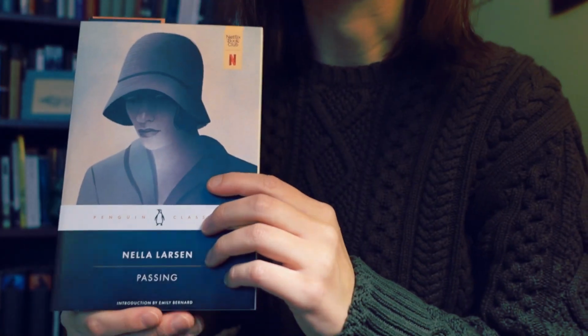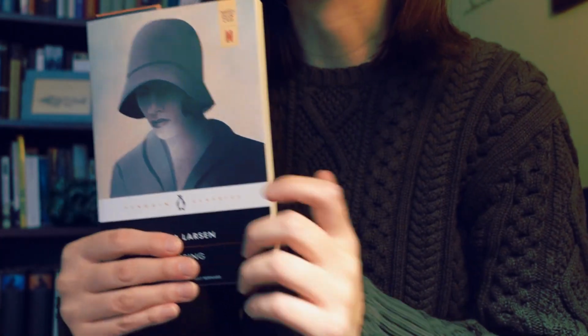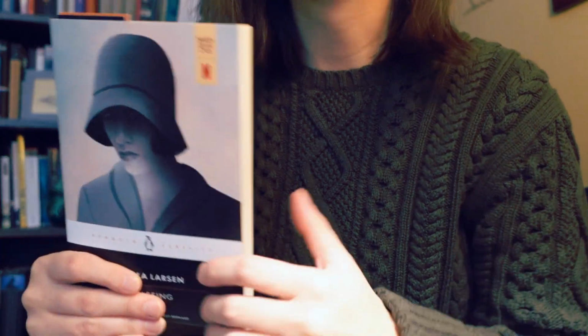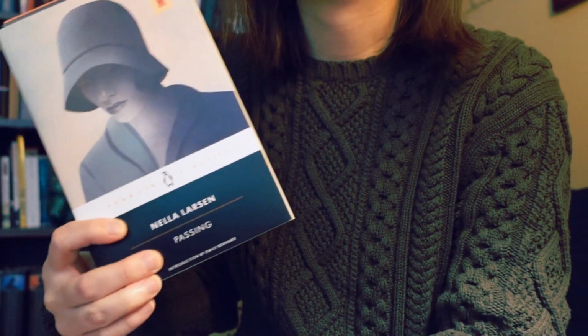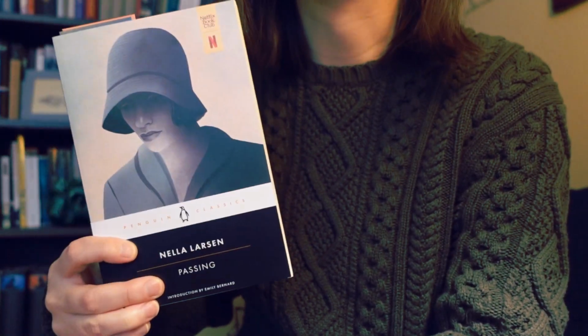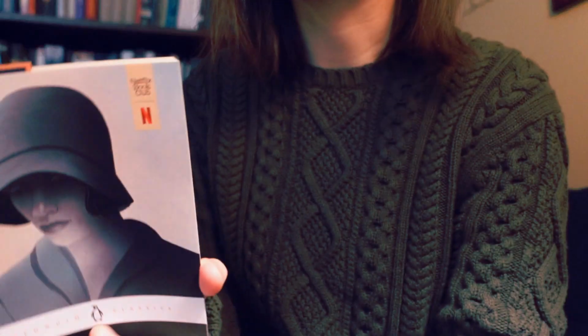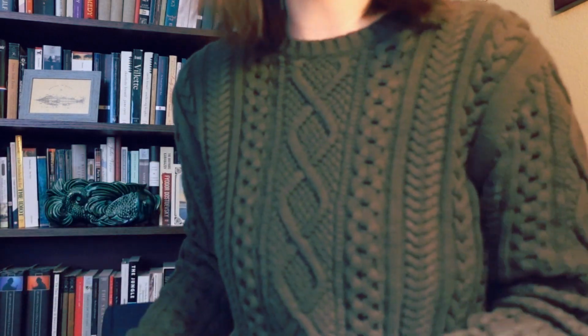I think it sounds really interesting. I'm just really fascinated by the topic of identity and double identities. And of course that time period, I haven't read a lot of books from it or about those issues. So this is a short novella, and I am looking forward to getting into it one of these days. I haven't watched the Netflix show or movie, but maybe I'll watch that afterwards and see what it's like.